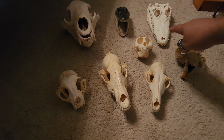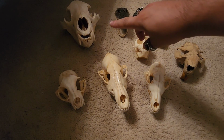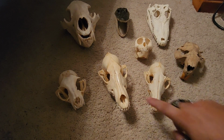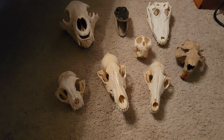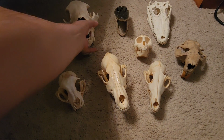I thought I'd show off a few of the skulls in my vast collection of specimens and provide a few facts about them. Here we have a Siamese crocodile skull, an American alligator, a replica of a black bear, bobcat. We also have a coyote, a gray fox, and a beaver, and a capuchin monkey skull. So, let's see which one we should start with first. I think we should start with the largest.